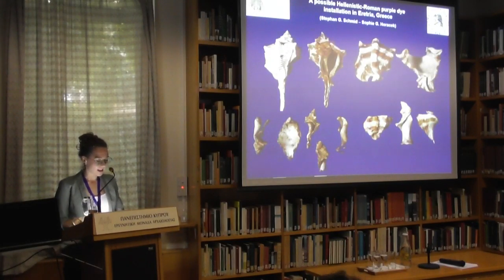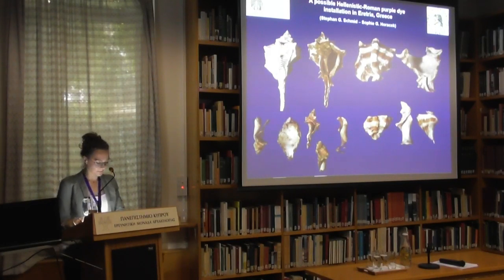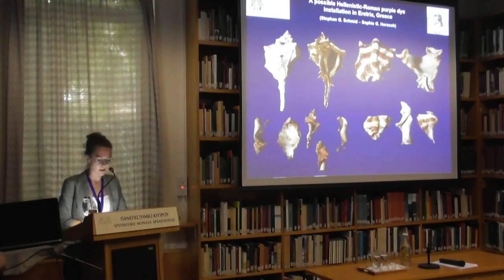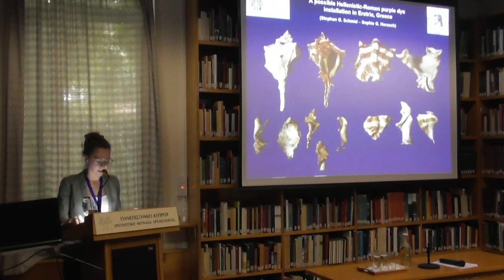A possible Hellenistic Roman purple dye installation in Eretria, Greece. The PORPHYRA Workshop, organized by the Archaeological Research Unit of the University of Cyprus and the INSTAB, is a very welcome opportunity to reconsider some discoveries made during excavations at ancient Eretria on the island of Euboea in central Greece.